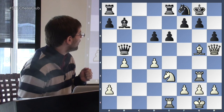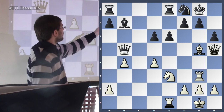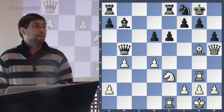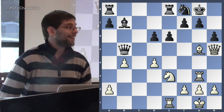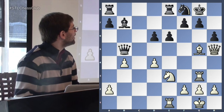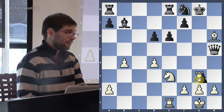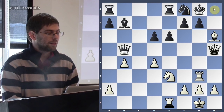So here, it might seem that we are pinned and that we cannot move the bishop, because if the bishop moves, then they'll take our queen. But is that true? Can we use the windmill for the first time in history? Bishop h6. That doesn't work at the moment, because the idea is good, but then they take, rook takes, I guess, and king h8, and we cannot continue giving checks.